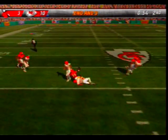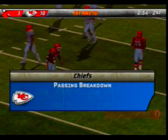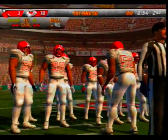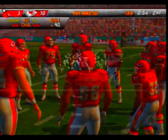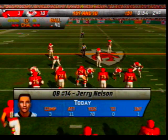With the pass, right on target to the wide receiver. The defense blitzes the corner, but the quarterback got rid of it quickly for a completion and a first down. That was a great play because he saw him coming, remained calm, and threw an accurate pass. Ball on their own 41.